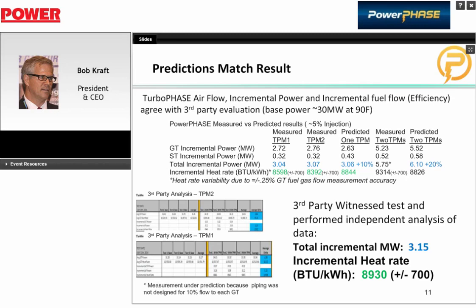When we look at the results of the Turbophase module, I apologize, chart 11 is a little bit busy. We measured both what we call Tpm 1 and Tpm 2 measured results, and the majority of the power comes from the gas turbine. You see 2.72 and 2.76 for Tpm 1 and 2 from the gas turbine power, and then the steam turbine 0.32 megawatts, for a total of between 3.04 and 3.07 megawatts, where we predicted 3.06. So it's extremely simple and straightforward to predict the power output of the gas turbine with incremental airflow.